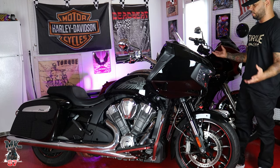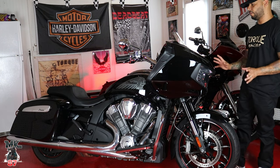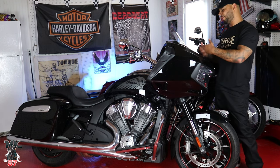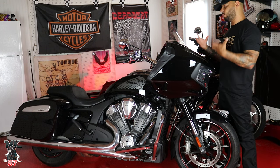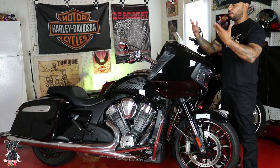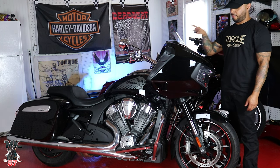BMW does something similar. Honda with their Goldwing. I mean, there are just several companies out there that have big bagger bikes. Now, the windshield on top, the adjustable windshield, I like the fact that you can raise it up. The first day that I picked up this bike, it was pouring rain, just coming down on me, and I raised that windshield all the way up, and it was kind of keeping all that rain and wind off of me. So I'm a really big fan of that right there.